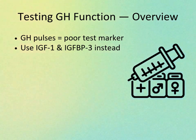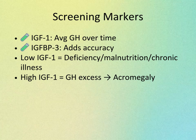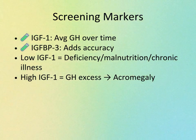Testing GH function. Because GH is secreted in unpredictable pulses, we rely on more stable markers. Screening tests. IGF-1 reflects average GH levels over time. IGF-BP3, often used alongside IGF-1. Low IGF-1 could mean GH deficiency, or malnutrition, diabetes, or chronic illness. High IGF-1 suggests GH excess, like acromegaly.